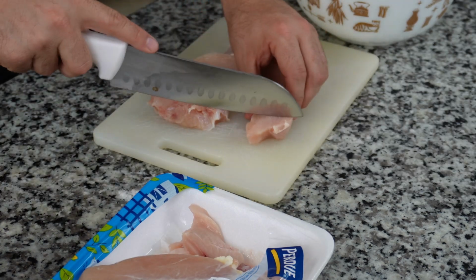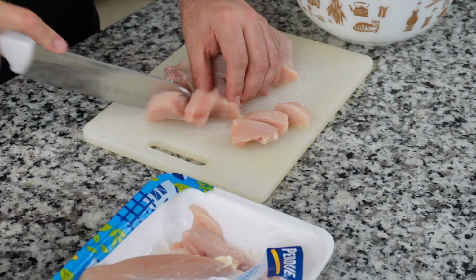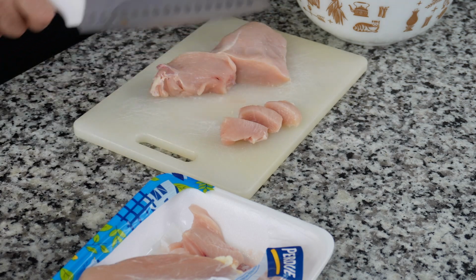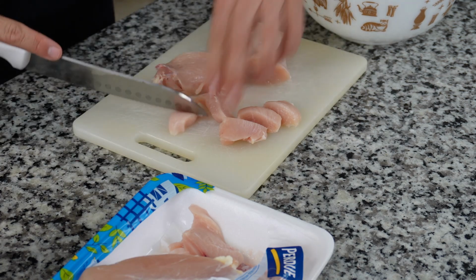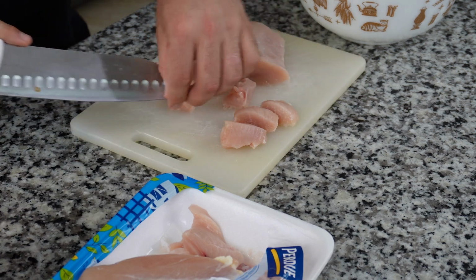Now, as far as the size of the cubes, I don't know. In the picture, they look like fairly decent chunks of chicken, like not tiny. So we're not gonna make them tiny. We're gonna make them this size. I think you're supposed to cut away this cartilage stuff too. I don't think that's gonna be good eating. So I'm gonna get rid of that as well.